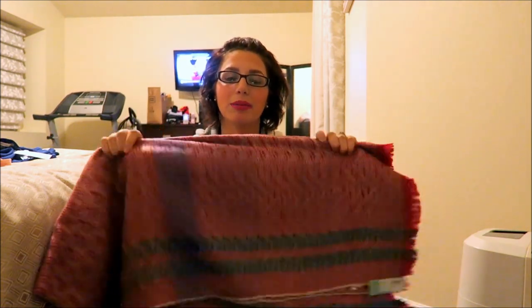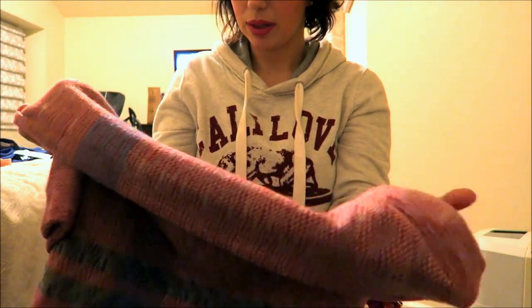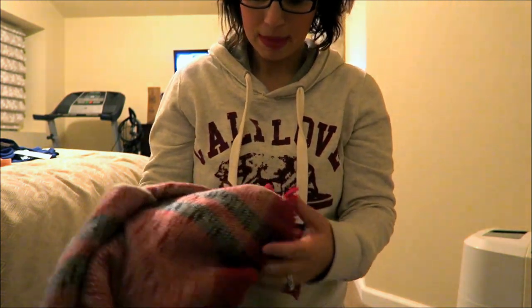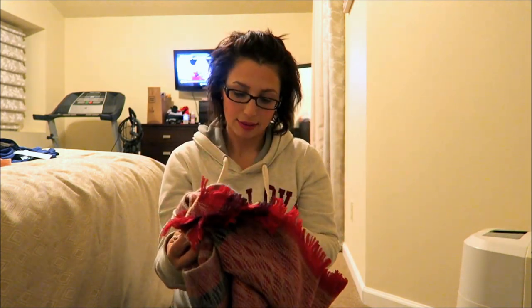This is really soft, but I'm not really into the color. I think it's coming off true to color on camera. It's red with some blue striping, which makes it look a little purple, and it's got the fringe right on the ends. It's not a blanket scarf, it's long. So anyways, that's really nice, but I don't really want it. I'm gonna probably end up keeping it because of the way the style card worked out, but I'll explain that to you later.